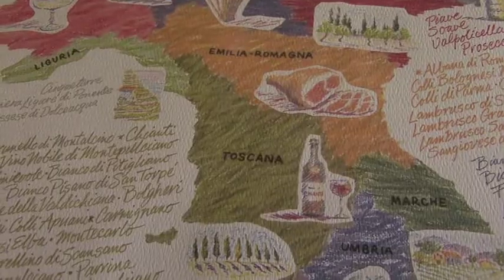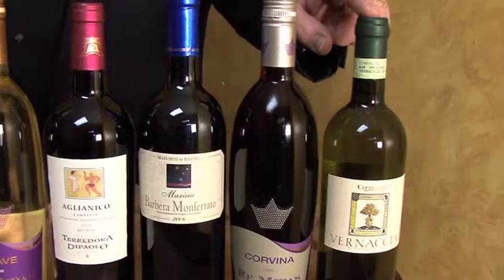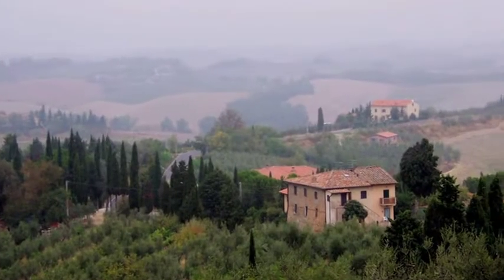Last but not least, the grape of Tuscany, Vernaccia di San Gimignano. Actually, one of the favorite wines of Michelangelo. Vernaccia is the name of the grape variety, and San Gimignano is the town, an incredible location in Tuscany. Beautiful, just absolutely gorgeous.